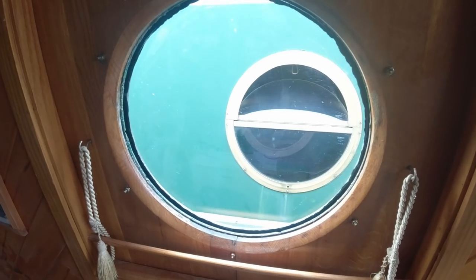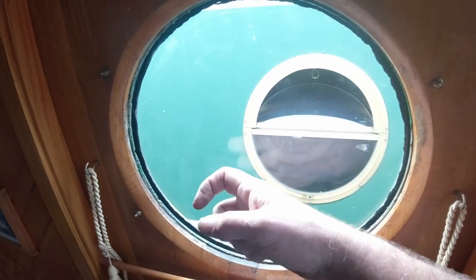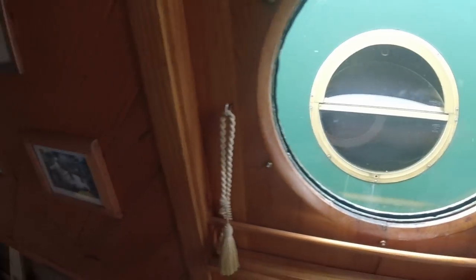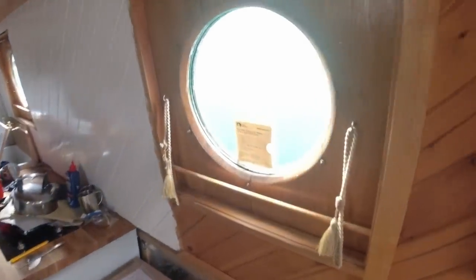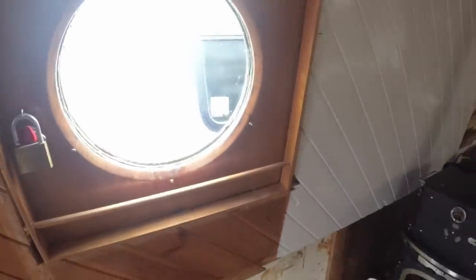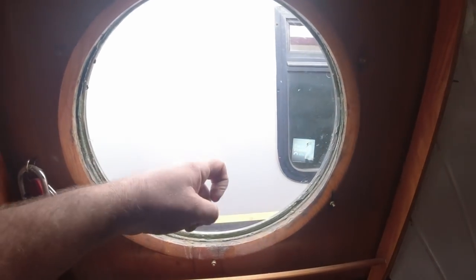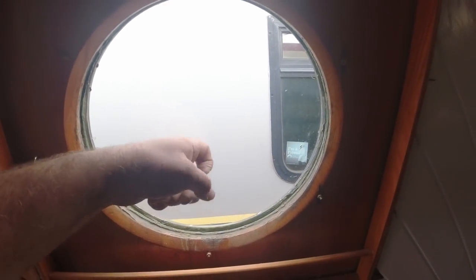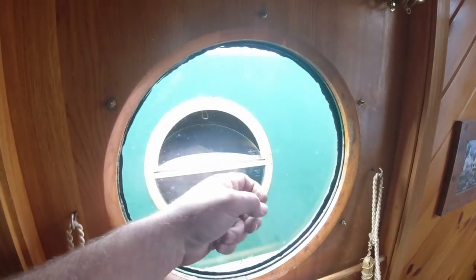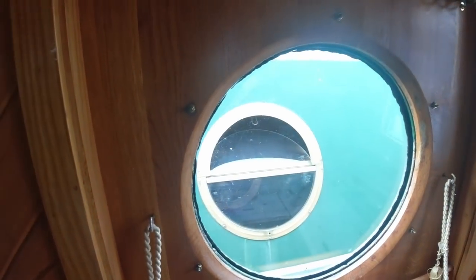Right, that's the window in. Now, if you listen to this one now, sounds good. And if you listen to this one, not so much that one. Let's try this one. Hey, you hear that rattle? And then back to the one I've just fixed. There you go. See, that's the difference.